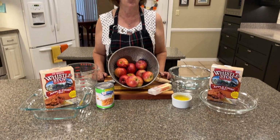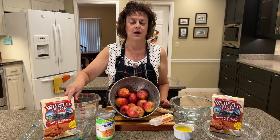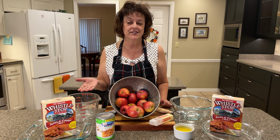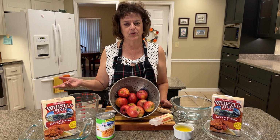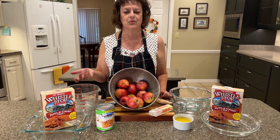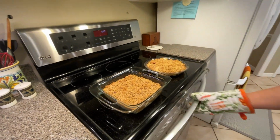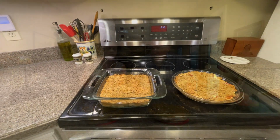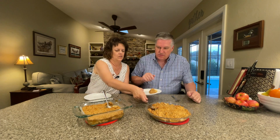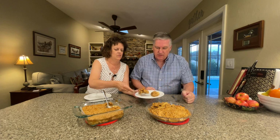You might be wondering, why do I have two boxes of Whistle Stop Recipes Apple Crisp? Well, we couldn't decide. It says you can use canned apple or you can use fresh apples. You can actually do it with other berries too, or fruits, but we wanted to compare. Oh, it looks delicious. So this is the canned apple compote. Right, and this is the fresh apples.